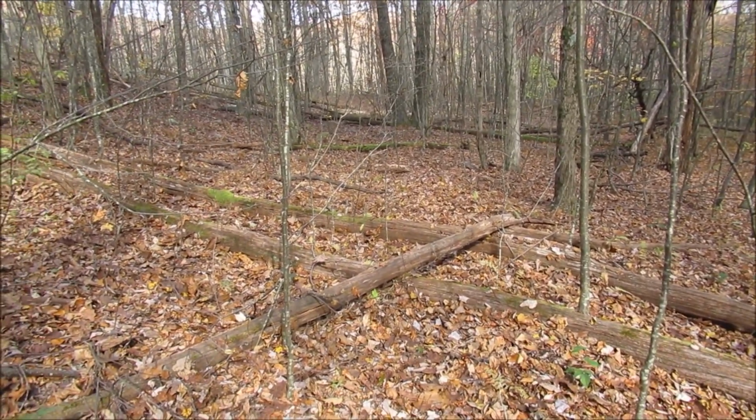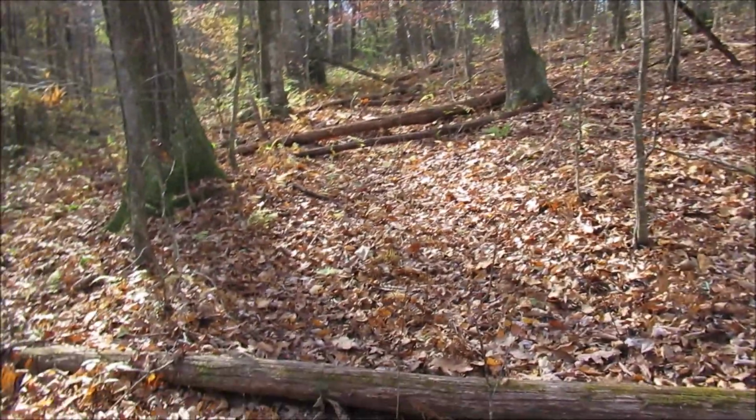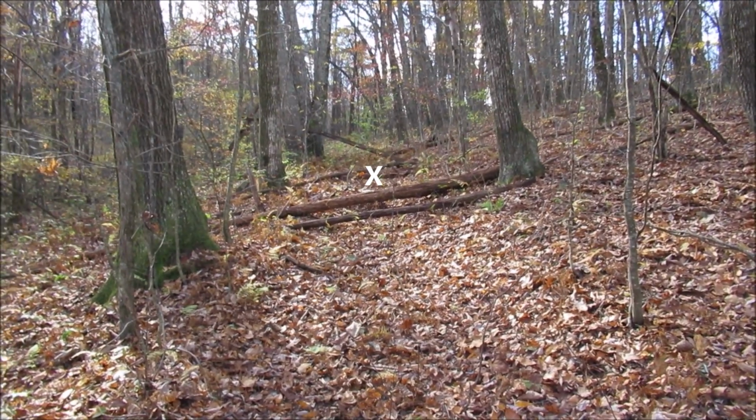fall, but I'm not so sure. Some of these may have been cut down just as part of closing off the road.